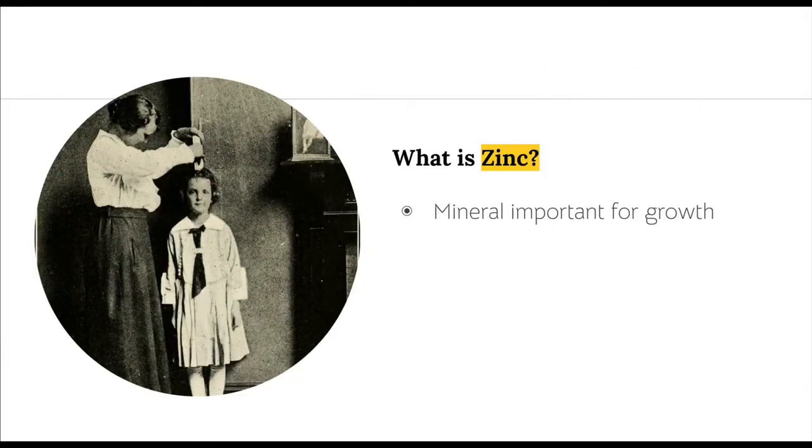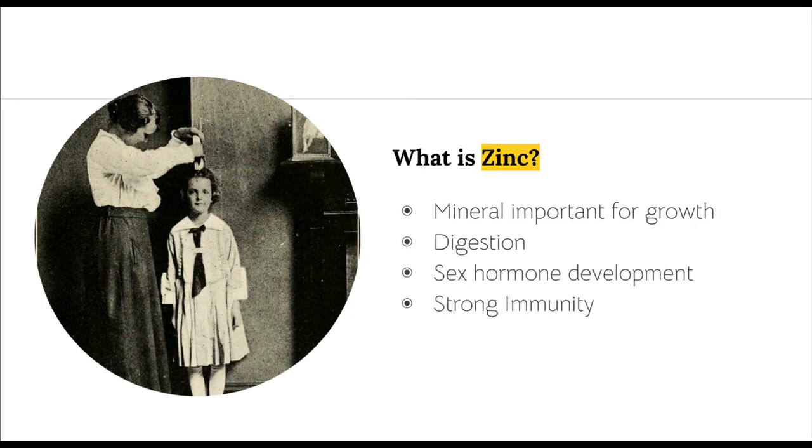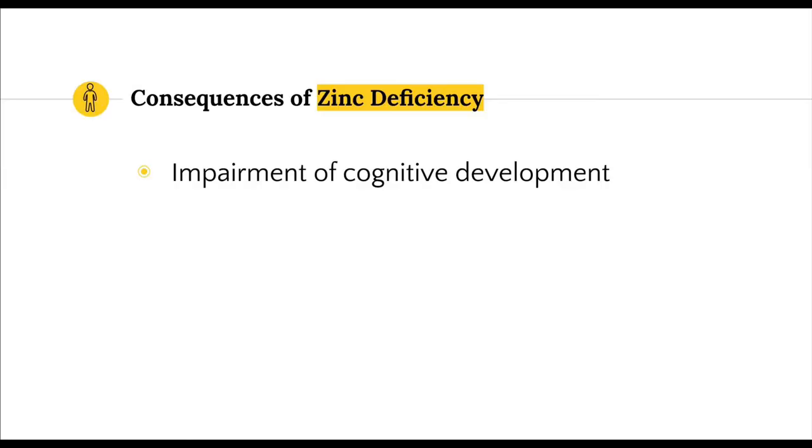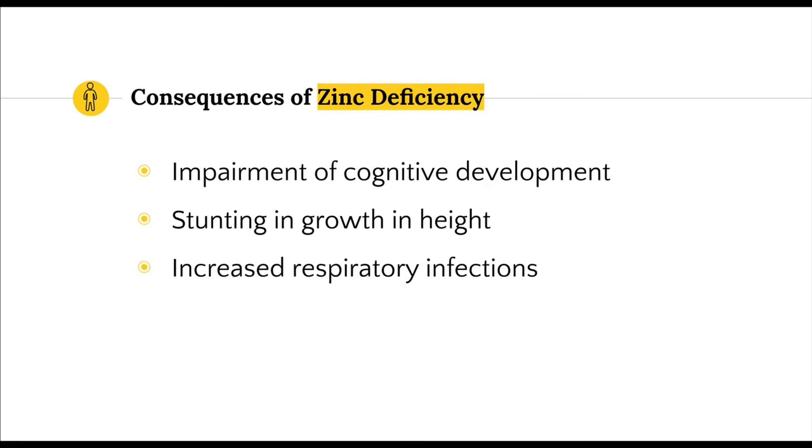A third nutrient that your child may be deficient in is zinc. Zinc is a mineral that is essential for your child's growth, their digestion, sex hormone development, and a strong immune system. So, children who are deficient in zinc may experience impairment of their cognitive development, stunting in their growth and height, and also increased risk for respiratory infections.